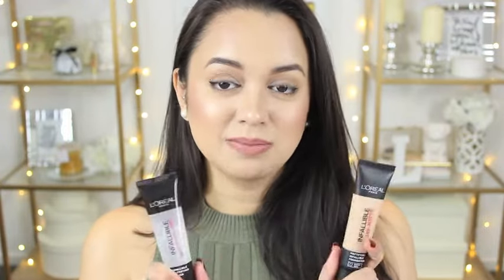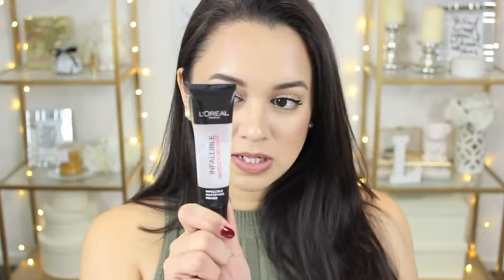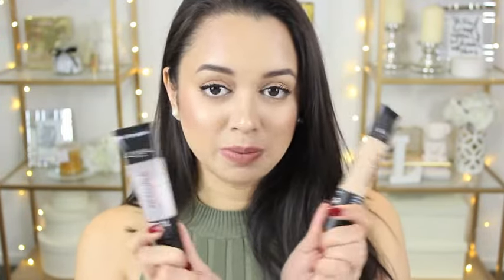I have to say, first impressions, I love these and I will continue to use them. Especially this. I'm really keen to try this out with my daily BB cream that I use. But honestly, these two in conjunction with one another, they are amazing together. Honestly, my face still looks good.